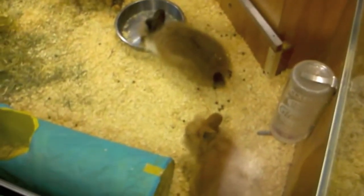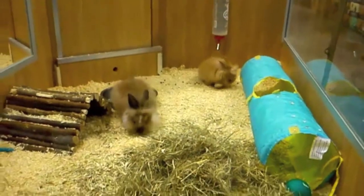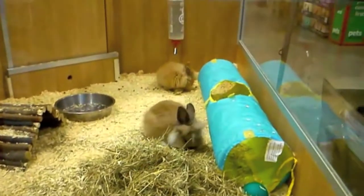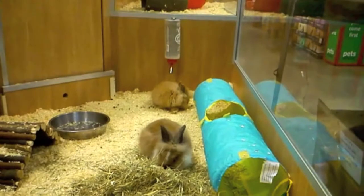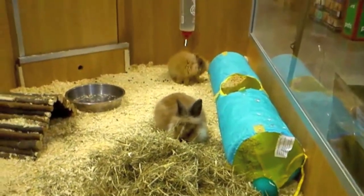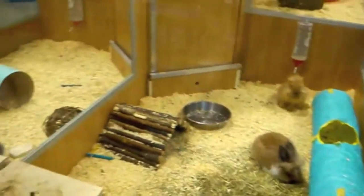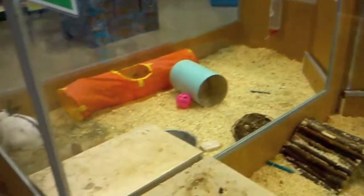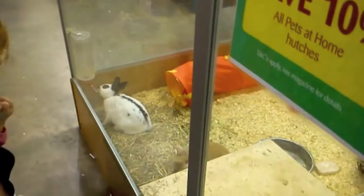Oh, he's so fuzzy. Oh, look how fuzzy. It's so fuzzy. Oh, it's so fluffy. Oh, look. Can we have him? No. Oh, look at the one at the back. They're dangerous. That was a proper Easter bunny. Oh, that one looks like Splodge. Yeah. That is identical to Splodge.